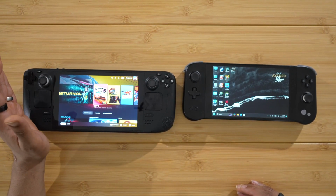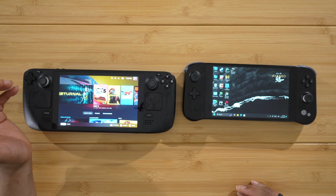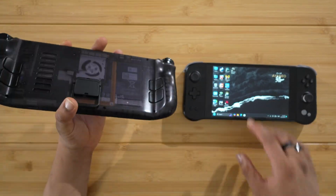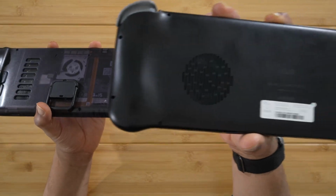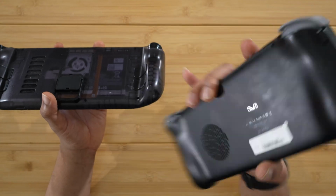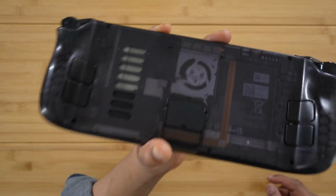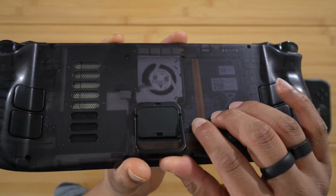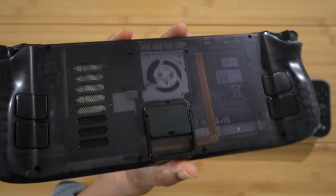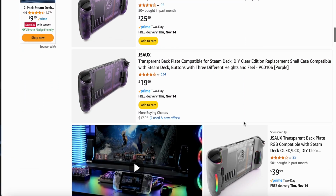If you've seen the channel, I have over 20 handhelds at this point, but the Steam Deck has always been the best when it comes to third-party support. I'll just show you the back as a testament of what I mean. See this, the regular back, nothing special. You can't even find a case for this. Now the Steam Deck, look at this. This is a customized translucent back panel that has a kickstand built into it that can also hold a battery bank. This is just a testament of the third-party support that you get with the Steam Deck.